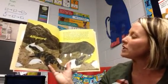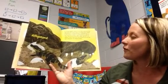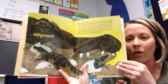They hunt for birds, turtles, snakes, and fish to eat. Alligators cannot chew their food. They grab their prey with their strong jaws and swallow it whole.